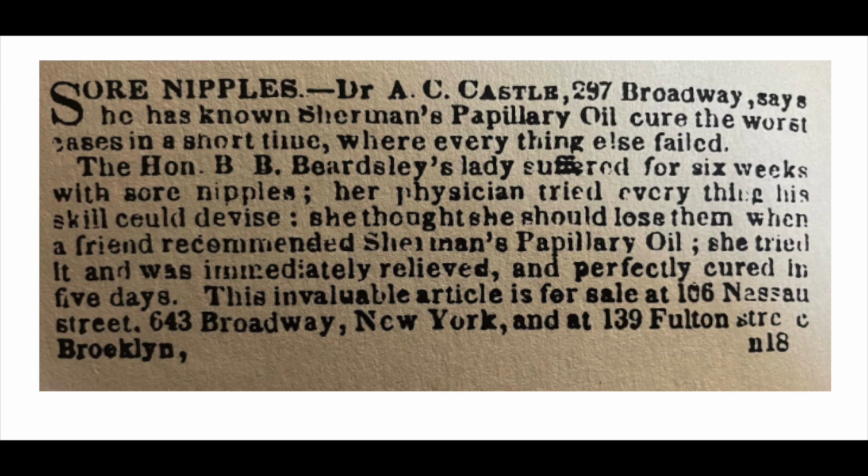"Sore nipples. Dr. A.C. Castle, 297 Broadway, says he has known Sherman's papillary oil cure the worst cases in a short time where everything else failed. The Honorable B.B. Beardsley's lady suffered for 6 weeks with sore nipples. Her physician tried everything his skill could devise. She thought she should lose them when a friend recommended Sherman's papillary oil. She tried it and was immediately relieved and perfectly cured in 5 days. This invaluable article is for sale at 106 Nassau Street, 643 Broadway, New York, and at 139 Fulton Street, Brooklyn."